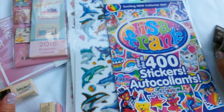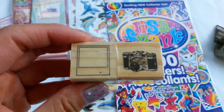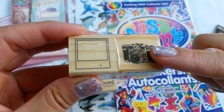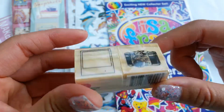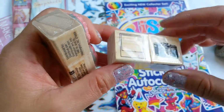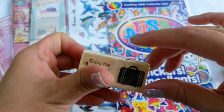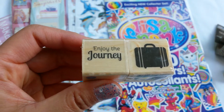But then I went to Michael's and I picked up these $1.50 stamps. This one's two of them. I got it solely for this camera. I'm trying to look for the one that looks like an Instagram camera, but I can't find that anymore, so this will do as long as it's a camera. I really like cameras. And then this plain kind of Polaroid screen. And then this one is with the luggage and enjoy the journey.